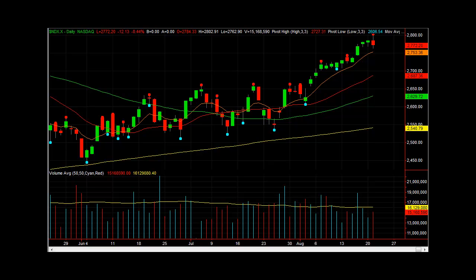Now here is a chart of the Nasdaq 100, and it also had a reversal bar down today, and you can see how the volume had come off and then spiked a little bit on this down bar. So that's another indication.